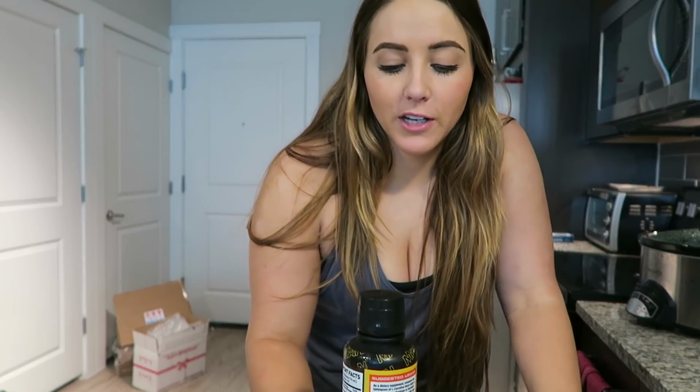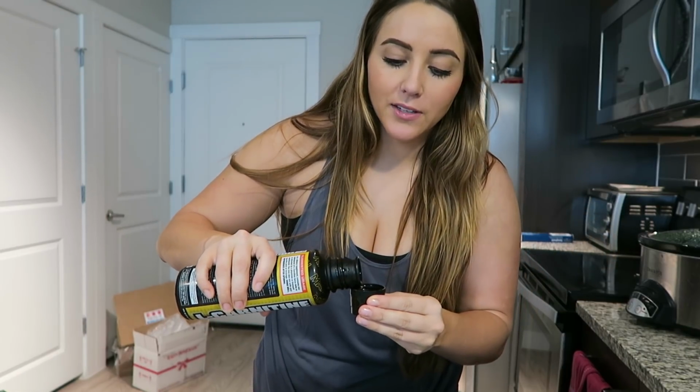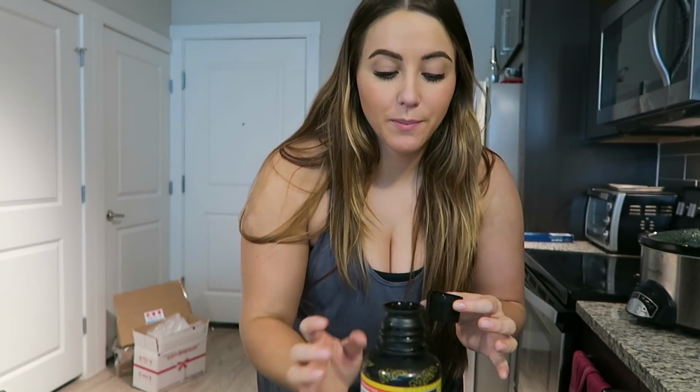One thing I keep forgetting to mention is I do take a second dose of L-carnitine at lunchtime every day because I decided that when I was taking it too close to bedtime, I was having weird dreams. So I take one serving in the morning and then one serving at lunchtime. Now it is time for me to head back out the door. Let's go back to work.